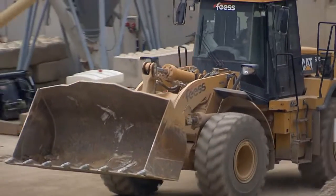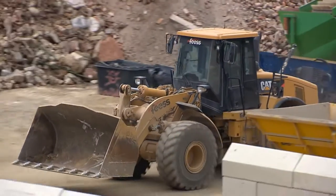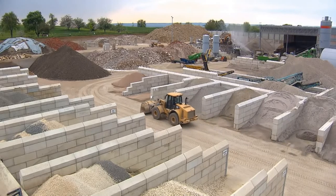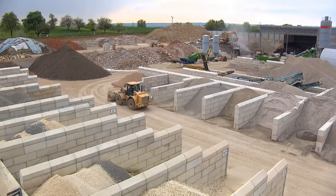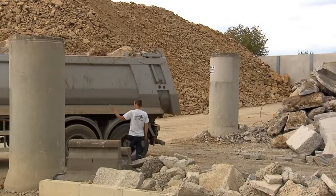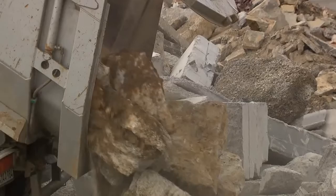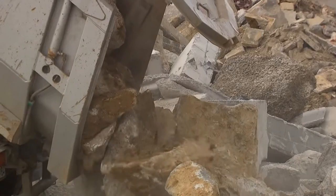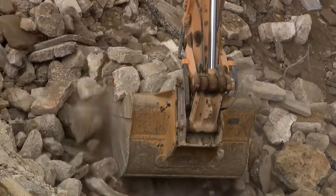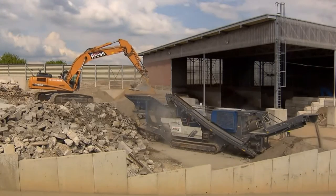The principle is put into practice at the recycling center of the Fes Erdbau Company in Kirchheim-Teck. A variety of concrete and building rubble materials are processed for reuse here, covering an area of 30,000 square meters. The rubble is collected within a radius of 15 to 20 kilometers from the recycling plant. Since the material can be sorted here according to type, only pure concrete ends up in the crusher.